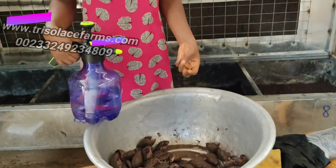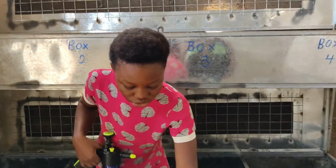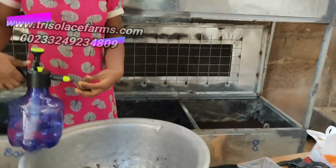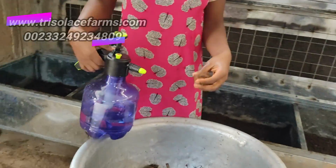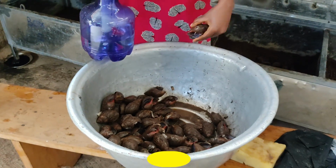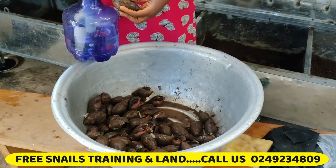The area we are in now here. Yes, it's a snail farm. So what are you doing now? I'm trying to wake them up because they are asleep. What we did was that we saw that most of the snails were going into estivation. What I spoke about earlier, that they will go into deep sleep.